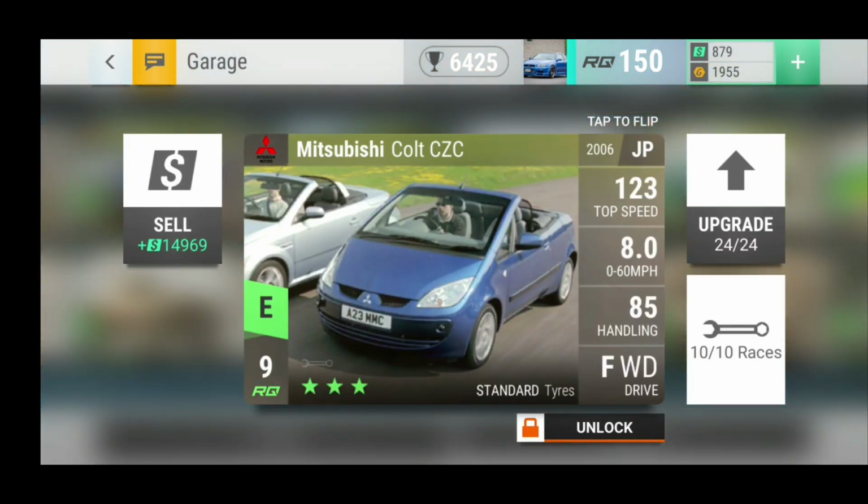Then we have my Colt, which is a good car, actually. It's quite good. It's standard tires, 85 handling, and then the 8.0 makes it really good on twisty, actually. So this is one I could definitely recommend keeping.